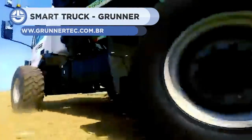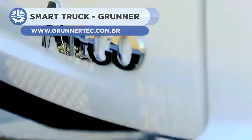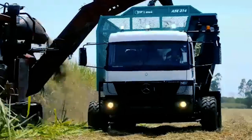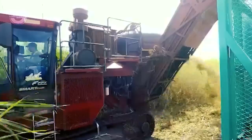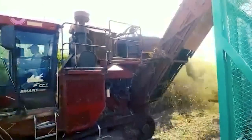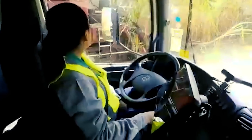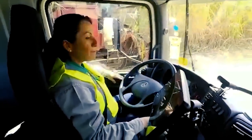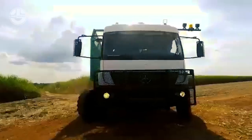GRUNNER is a technological company developing solutions to increase the productivity of agrarian schools. This smart truck is equipped with a GRUNNER autonomous system which enables it to follow geo-referenced maps, preserve the plantation lines, and significantly reduce soil compaction in the lines. The autonomous system can drive the truck on slopes and uneven roads, with strength and robustness. GRUNNER autonomous solutions result in increased equipment productivity, lower operating costs, and thus increased profitability.